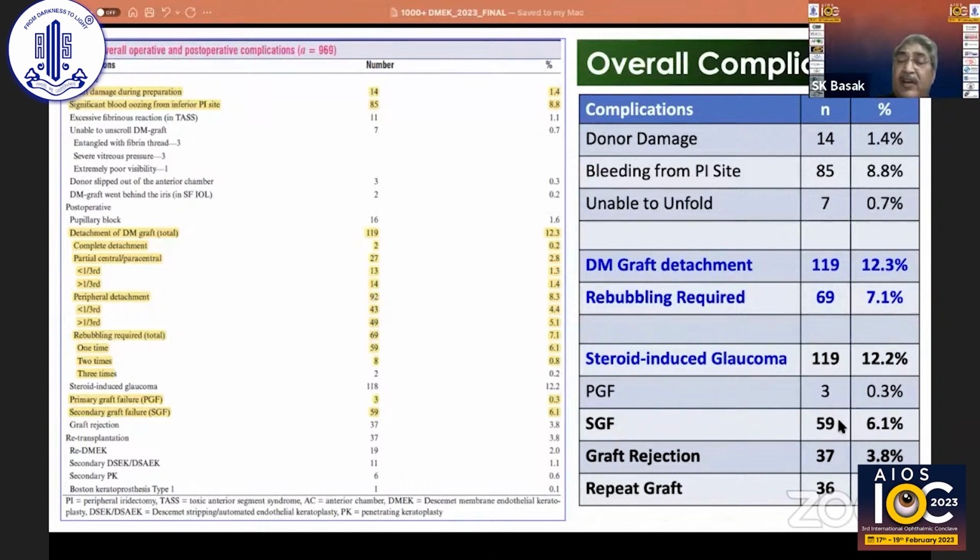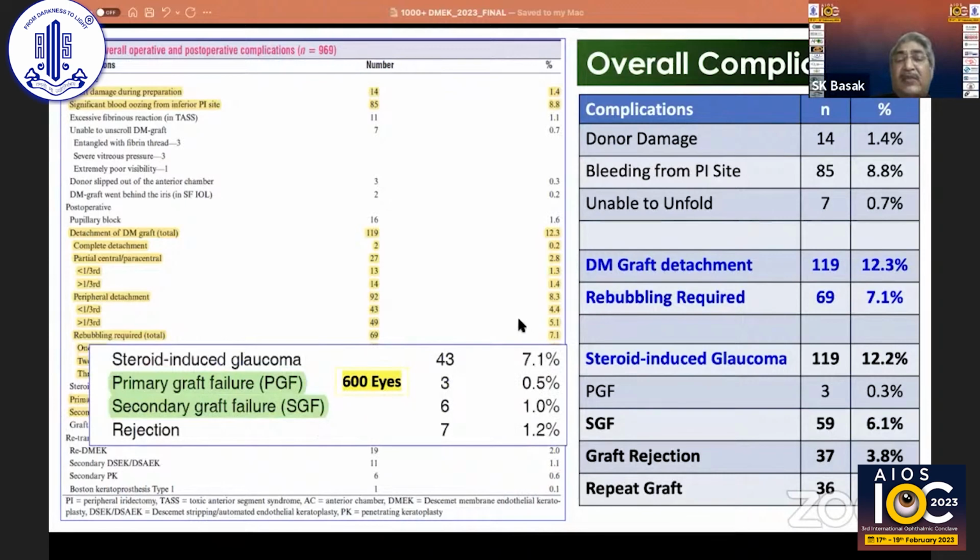And we have seen that the steroid-induced glaucoma is around 12%. Primary graft failure that happens, in the initial 100 cases, was 3 only. And secondary graft failure is around 6%. Graft rejection in my series is 3.8%. Repeat graft is 3.7%. So if you see the 2019 data, with 600 eyes, the steroid-induced glaucoma was 7%, now it is 12.2%, and the secondary graft failure was 1%, now it is 6%. And rejection at that time was 1.2%, it is now 3.8%.